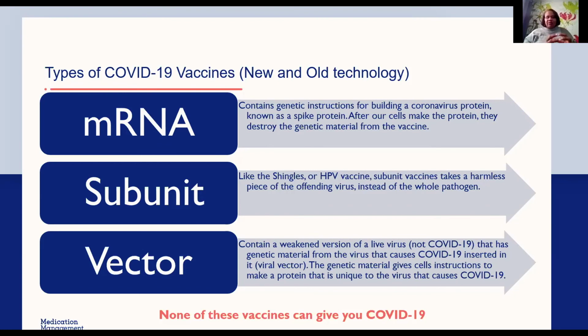And so I just want to restate that because I want to make sure you understand. It's not making the entire virus. It's not giving you COVID-19. All it's doing is taking one piece that's recognizable to the body and will be recognized by the body as harmful and foreign. It's teaching your host cells how to make that piece. And then your body will make that piece, recognize, hey, this isn't supposed to be here, and create antibodies for it. And then that will protect you from the disease in the future.